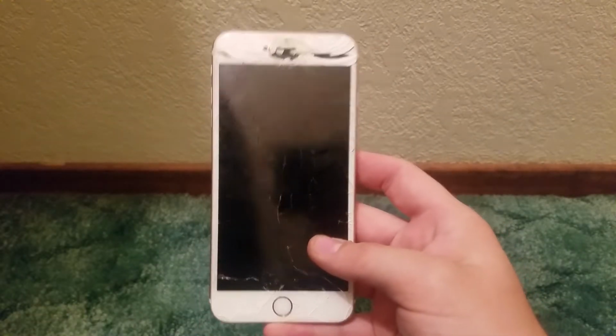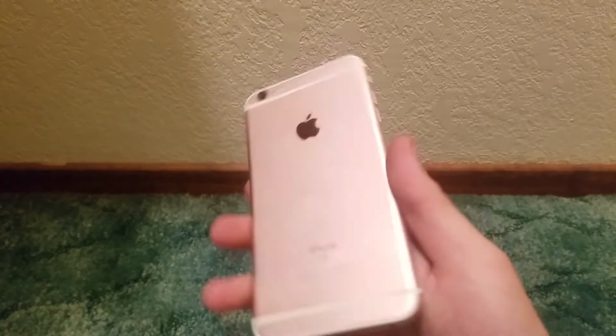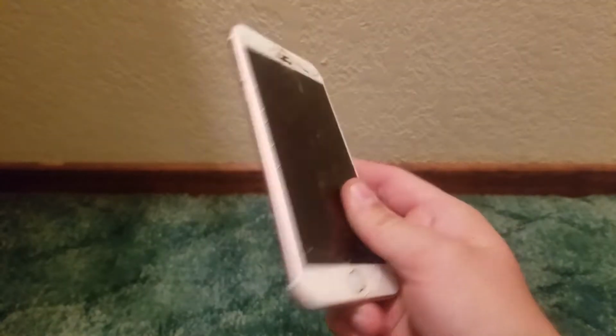It shouldn't have my iCloud on it if I'm not mistaken, because once again, I'm not able to access it. So yeah, same condition, same phone. Nothing else to say about this one.